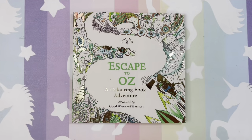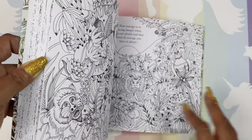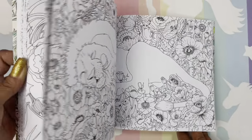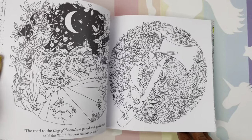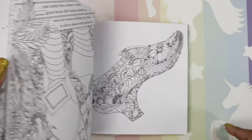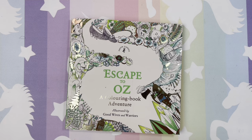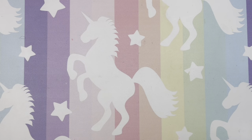And last but not least, Escape to Oz. There is another one, Escape to Christmas Past. I didn't get that one. I said I was going to buy it by the time Christmas came, but I never bought it. So maybe next year. It'll probably dip down in price after Christmas, so I'll keep my eye on it. Usually with Christmas books, y'all, if you want a certain Christmas book, look on Amazon now and through the year at random times, because they'll bring the price way down on them.